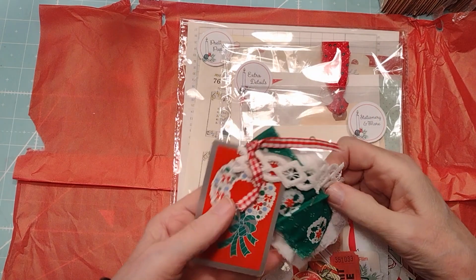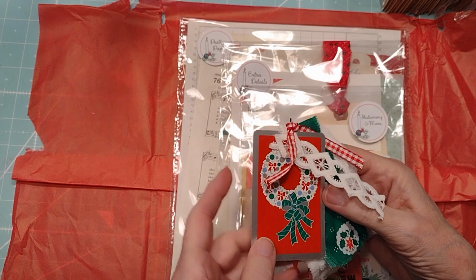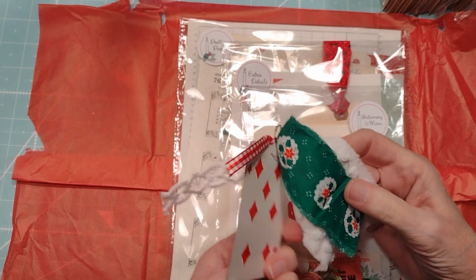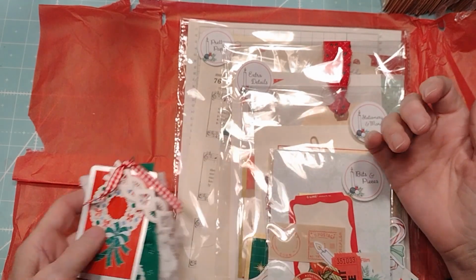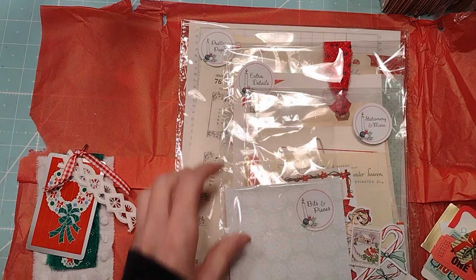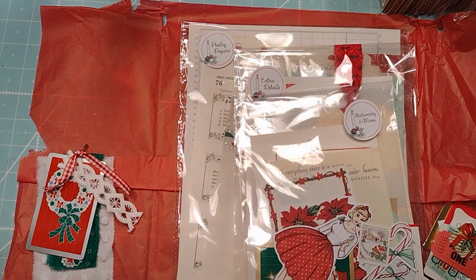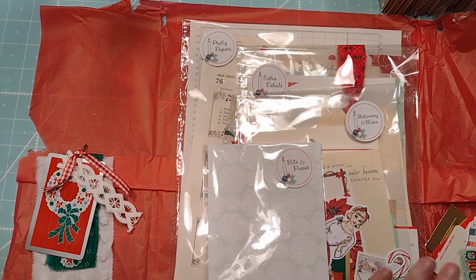She always includes some fabric and trims, of course I have a couple of these somehow. Must have found them somewhere. But that's just kind of a fun little thing to have. And she's got so much ephemera. I think once in her video she said that she and her kids go to estate sales, and I'm sure she's got them pretty much trained on what she's looking for.